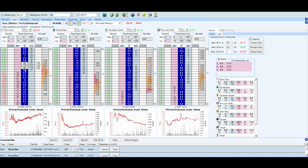Nine minutes to the off. £86 needs to be matched before I am on this. Let's see if that happens. What else we got going on? Drifting, coming in. On the touch.